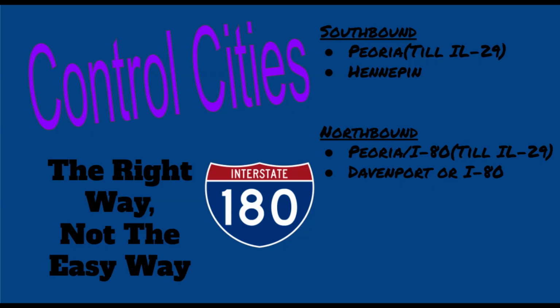Now let's go over what the control city should be for I-180 if they did it right. I think it should be Peoria going south till we reach Illinois 29, and then Hennepin for whatever's remaining. For northbound, I think it should probably be Peoria again, because there might be some traffic, and then it should be I-80, because at that point it's too far to make guesses. After that, I think Davenport would be a good idea, because most of the traffic is heading towards Davenport, because otherwise they would take another cutoff closer to I-80, so they would not be going on this route. So Davenport or even I-80 would work.